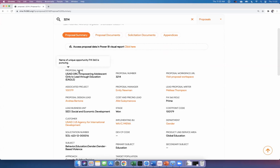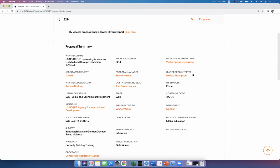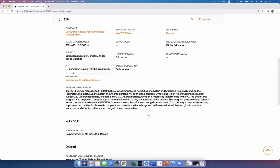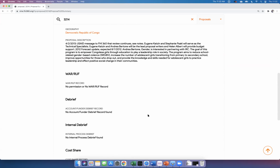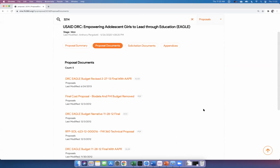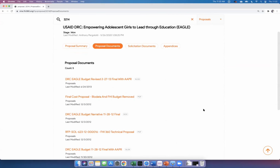So here, I can look at the proposal name. I can look at the proposal number. I also see who is the proposal lead writer. I can see the business unit. I can scroll down, look at the proposal description, and so on and so forth. But over on the top, these are not the only buttons that are available to me. I am in proposal summary. I hop over to proposal documents, and I'm looking at the proposal documents. Now, a couple of things to highlight here.